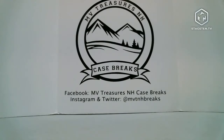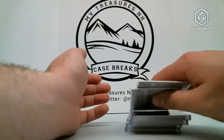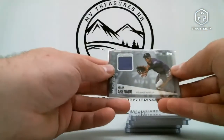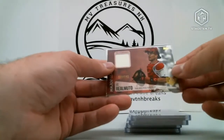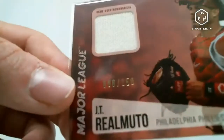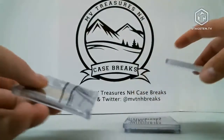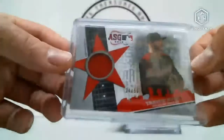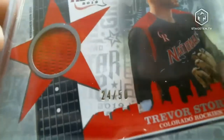We will get to the recap since we already did our randoms. So we'll start off with the relics here. We got Nolan Arenado for the Rockies, Major League material. J.T. Realmuto for the Phillies, numbered 96 out of 150, Major League material. Then we have a Trevor Story All-Star going to the Rockies. That is numbered 24 out of 50.